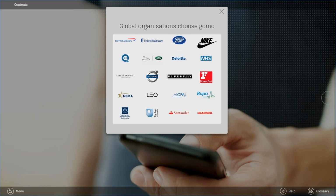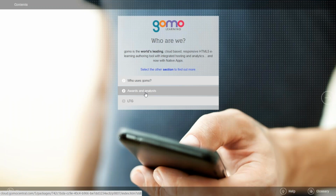Who are our customers? Well, they tend to be global organizations. British Airways, Nike, the names you can see on the screen today. You don't have to be a global organization to be using Gomo, but a lot of global customers do.